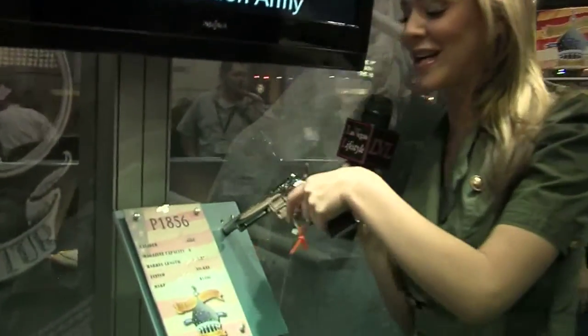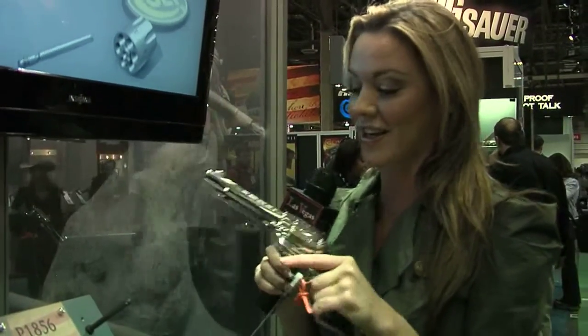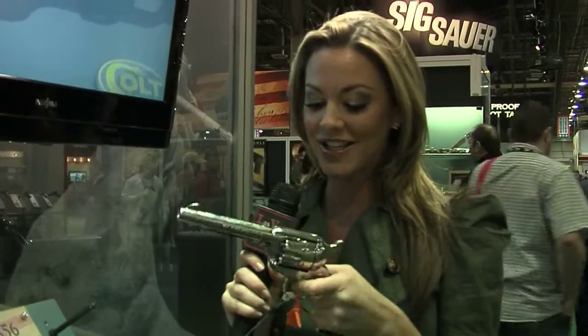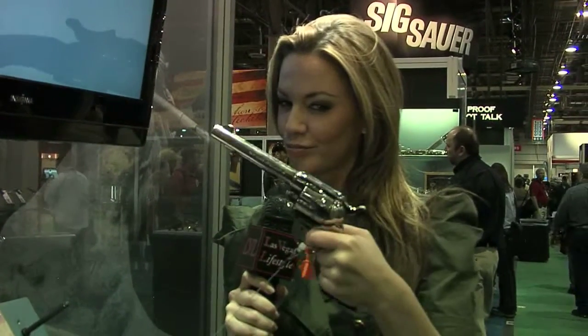Okay, www.shesafari.com. I'm sorry, this has to be the shiniest gun I have ever seen. It's shinier than pretty much any of the shoes I wear, that's for sure. But yep, real cowboys shoot Colt, so this is the Colt.